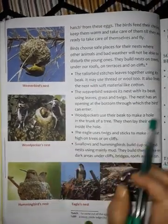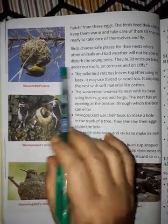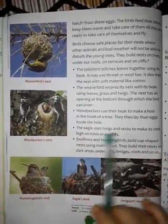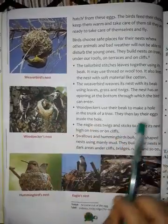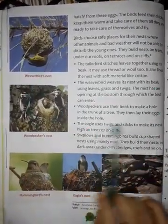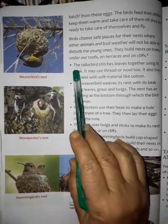Now we are going to study about the various types of nests which different birds build. Their places, their materials of building, and their methods of building are all different from one another. First one is about the tailorbird.